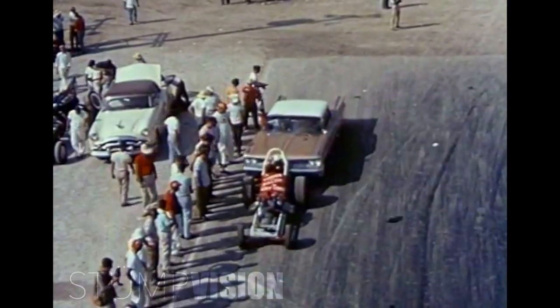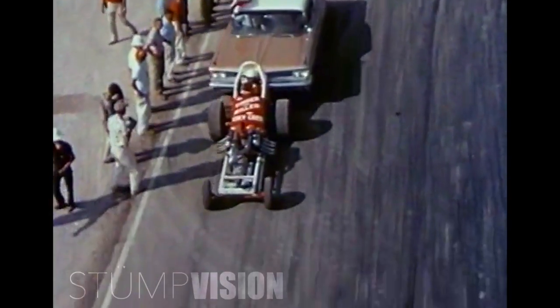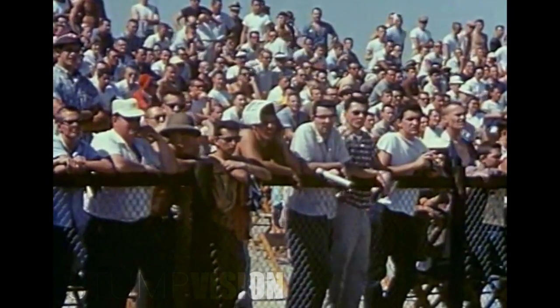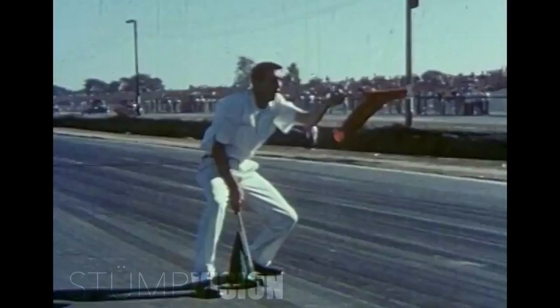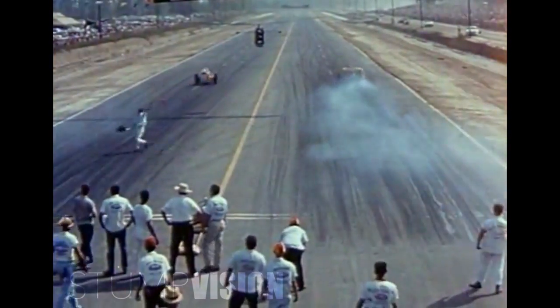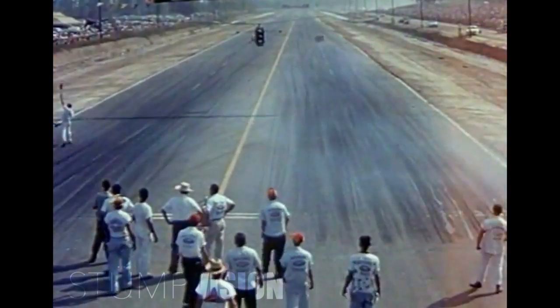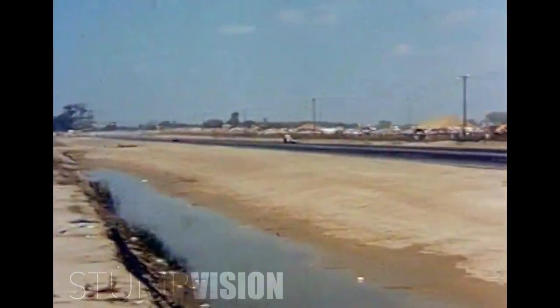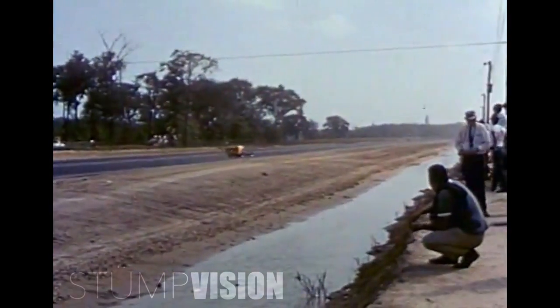Rod Singer on the way up to the line to run against Jig Shamblin for Mr. Top Eliminator. Rick gets a shot for Hot Rod as the crowd watches. And they're off. Up to the halfway mark, they're neck and neck. And coming into the traps is Rod Singer way out in front. Bad luck for Jig Shamblin, who dropped the clutch in the Hollish brothers' beautiful competition coupe.